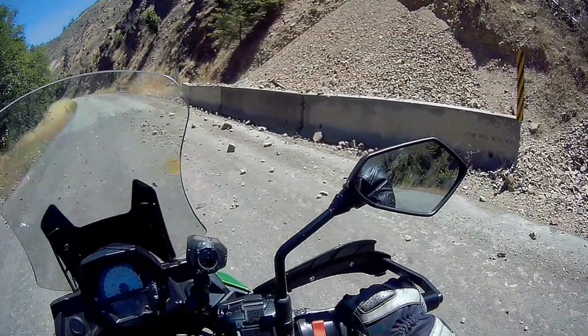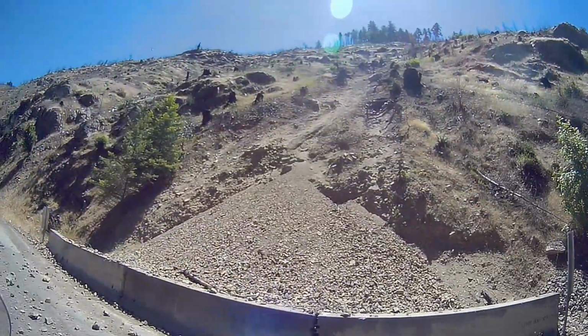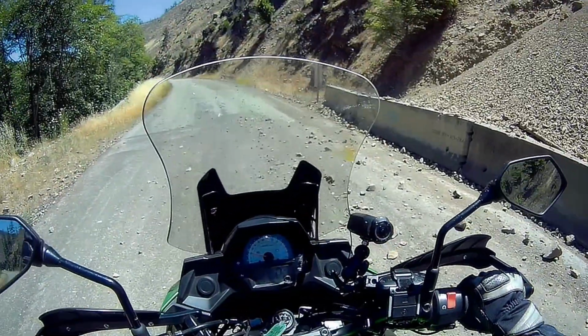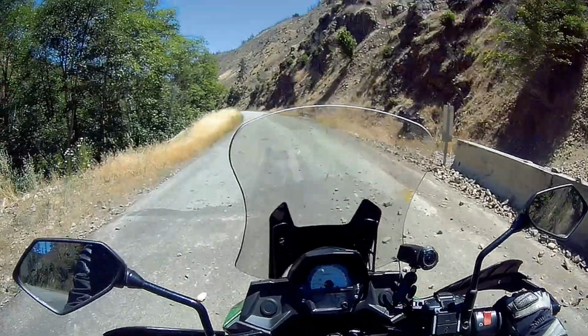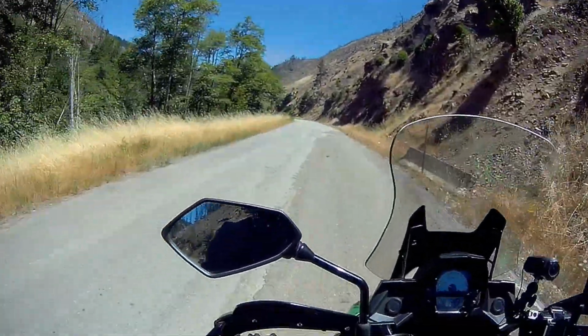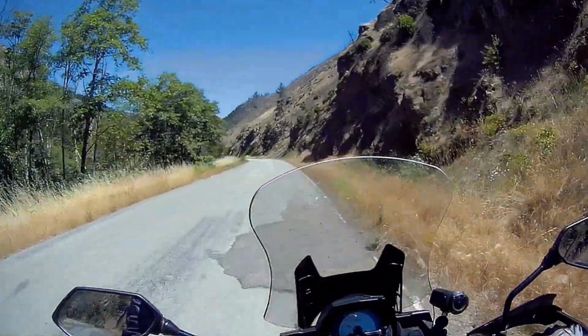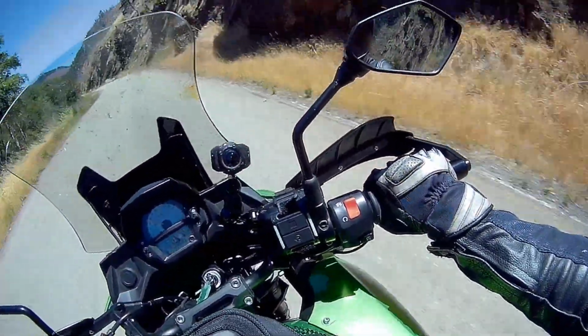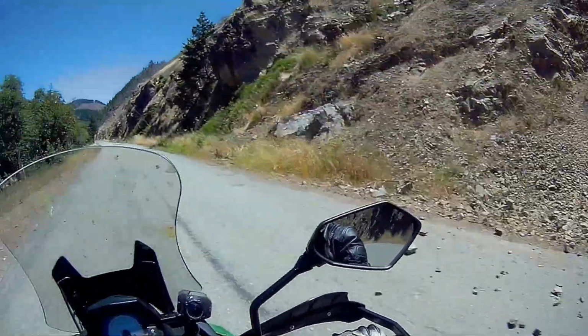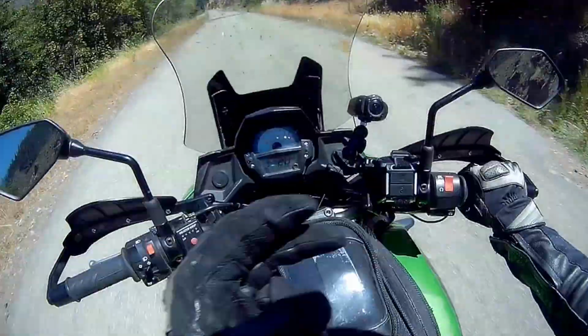Here's a bit of the rocks I was talking about. This is obviously something fairly recent, but even with that protection, it's still all over the road. I mean, just look at those things. Yikes. Yeah, I could have put it in first. That would have been good. You know, it's not like you stopped or anything. Keep your eyes open.